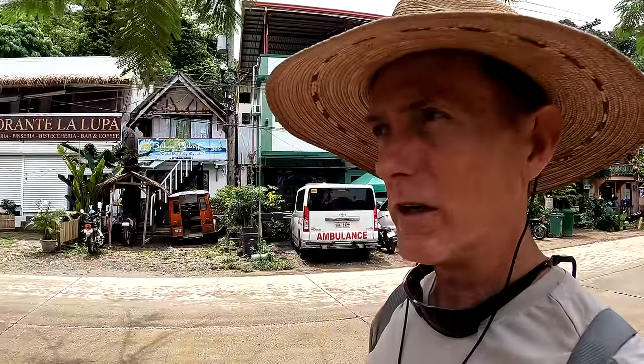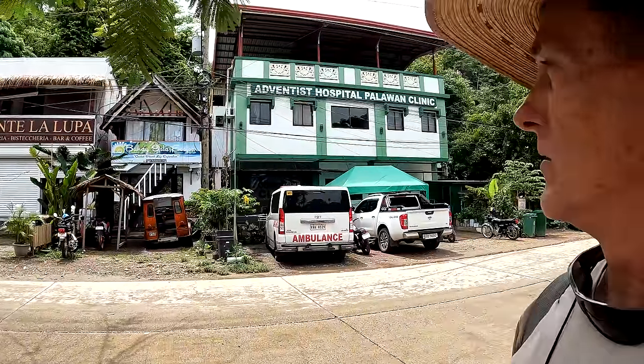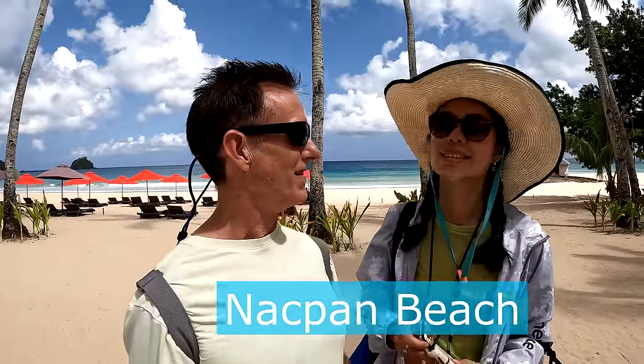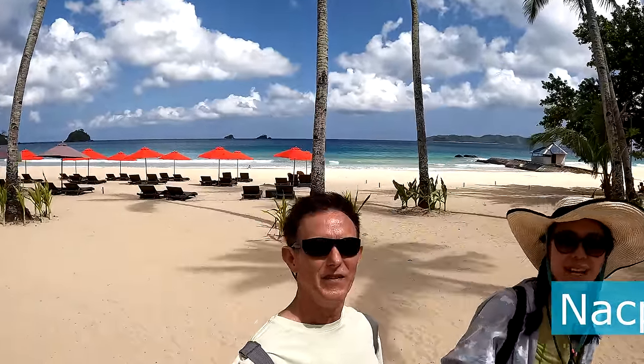This is the Adventist Hospital of Palawan. It's in El Nido. It's more like a clinic, I would say. It's not really a full-on hospital, but they have a little ambulance here and everything. So there's a few clinics in town, no real hospitals though. So that beautiful beach behind us is Nakpan. Yeah, we are in Nakpan.